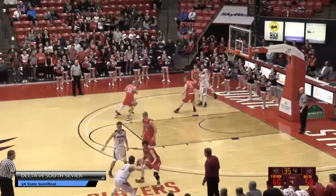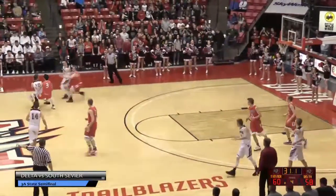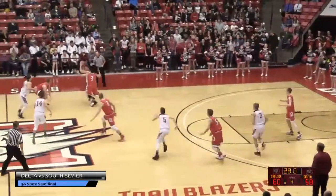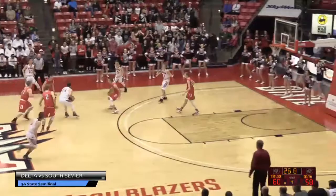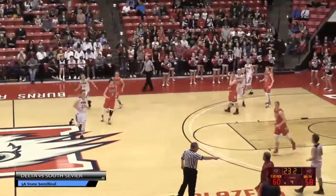Barton hands right side to Hunt, guarded by Derek Smith. Off the screen set by Caleb Barton. Hunt backs out, and he'll pick up his dribble. Needs help as the double team comes, and gets it into Chisholm just in time. Chisholm goes left wing at 2 Tebbs. Tebbs works his way back around. Timeout called by Coach Parsons.